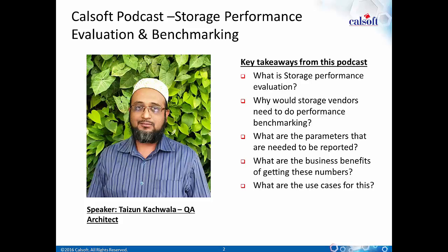Okay. So then what are the parameters one would typically look at, or what are the parameters that you need to report as a storage vendor? Yeah. So traditionally, the vendors use different synthetic IO tools which have been present in the market for a while, like the most famous Unix dd command, and there are a plethora of other open source tools like IOmeter, IOzone, VDbench, or FIO to measure and record the performance of their system under test.